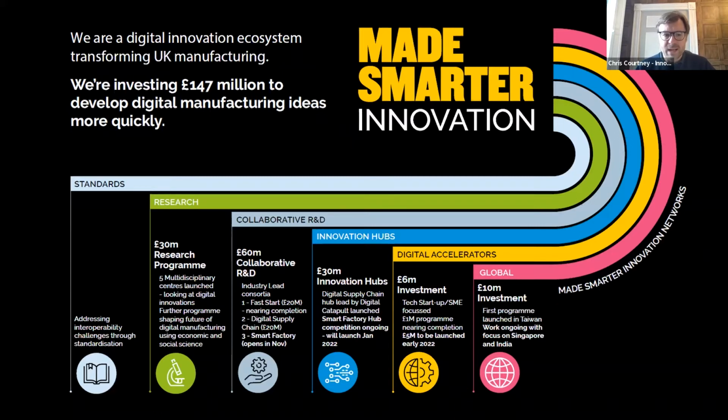It starts with a standards program, which looks at addressing interoperability challenges and standardization across manufacturing and supply chains, really making those systems much more interoperable and easy to use and implement. We have a core research program, which comprises 5 multidisciplinary research centers, looking at digital innovations to progress even further across multiple sectors. In addition, we've got support from the Economic and Social Research Council, looking at the bigger macroeconomic picture and how the future of manufacturing can be shaped and developed using their insights.